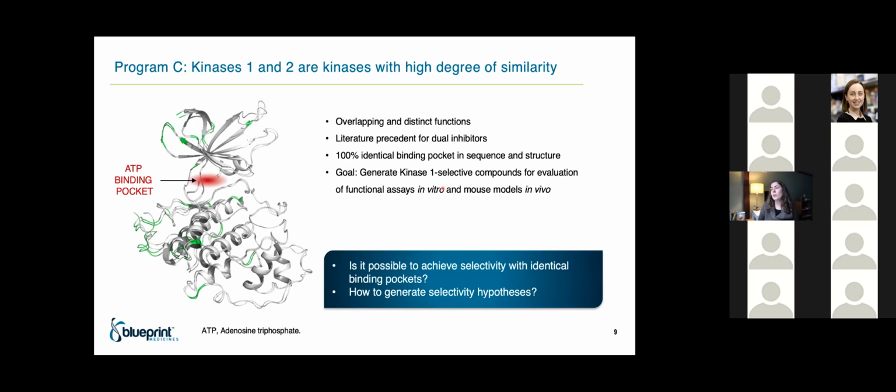In this program, the goal was to generate kinase 1 selective tool compounds, essentially. It was a very early program. But then we had to spare kinase 2, which had some overlapping, but also some distinct functions. And we determined we had about 10-fold selective hits from our internal library.